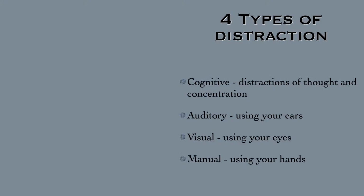So cognitive is distraction of thought and concentration. So this would be talking on the phone and your mom's asking you, what did you do with the letter from the summer camp? And you're thinking, okay, summer camp, that's a ways away, but where did I put it? Did I put it in my room? Did I put it in the office? You're talking to your mom while you're driving about where you put it. You're not thinking about a light that's changing or brake lights in front of you.